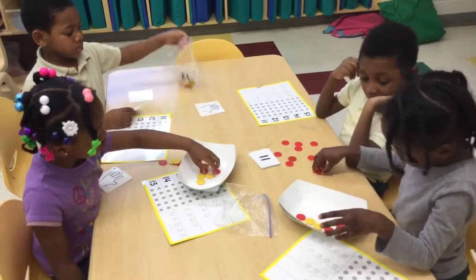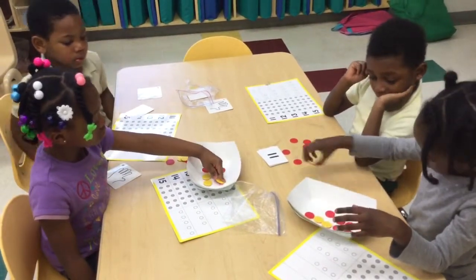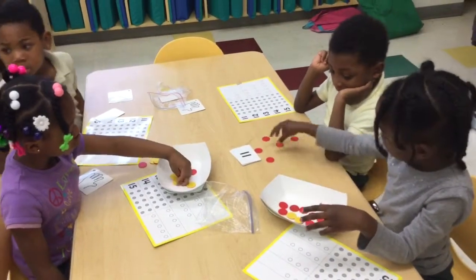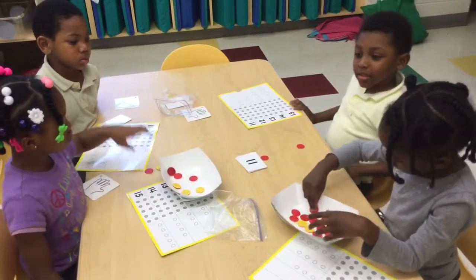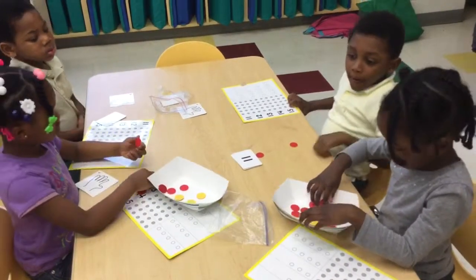13. 14. Oh, so what do you say? Uh-oh, try it again. So Giovanni, she said uh-oh for him, we gotta try it again, okay? So we're gonna try it again. I did it. So let's try it again together, Giovanni. Are you ready? What number are we looking for? 11. Let's count 11 one at a time. Ready?